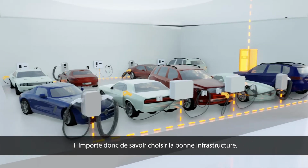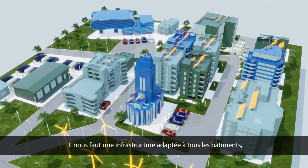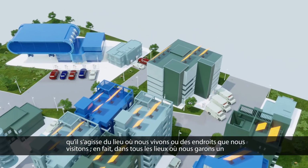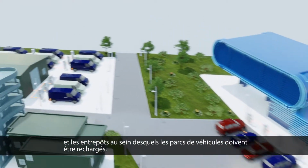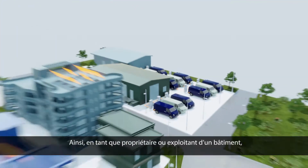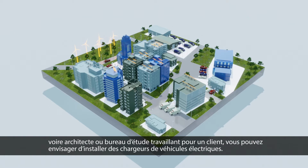Choosing the right infrastructure wisely really matters. We need the right infrastructure for all buildings, where we live, all the places we visit, in fact, anywhere we park a vehicle. And some buildings have very specific needs, like logistics centers and warehouses where fleets of vehicles must be charged. So, as the owner, developer, or manager of a building, or an architect or designer working for a client, you may be considering installing EV chargers.